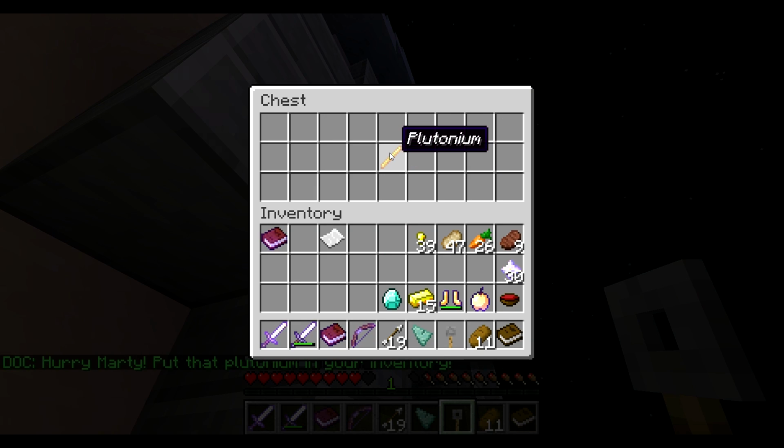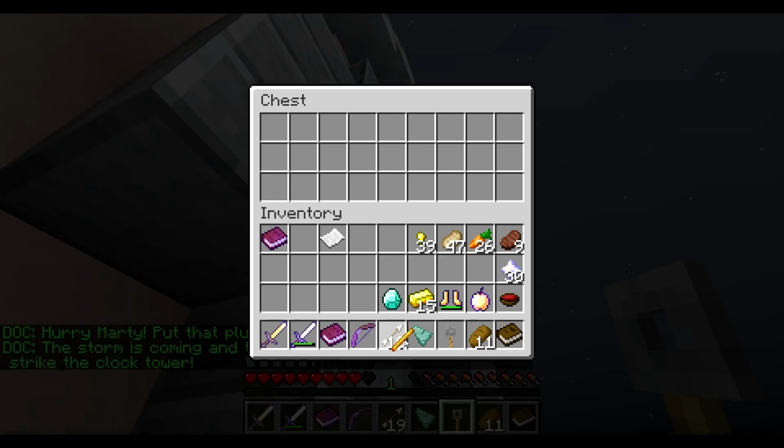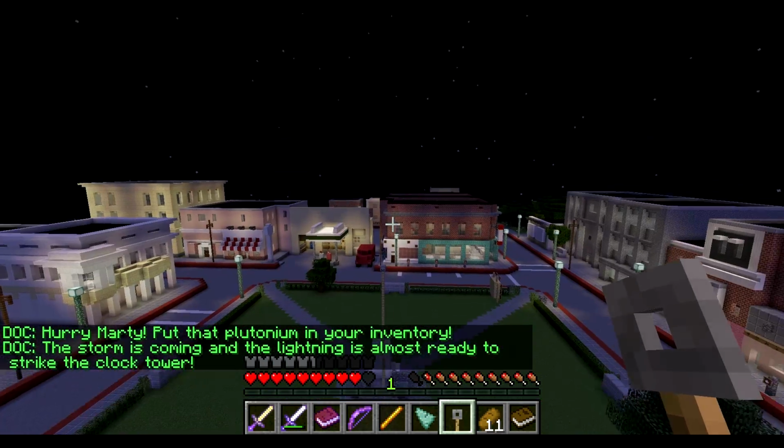Hurry, Marty! Put that plutonium in your inventory. The storm's coming and the lightning's almost ready to strike the clock tower.